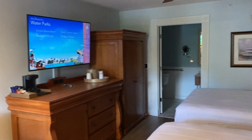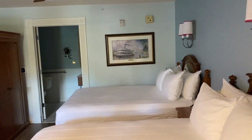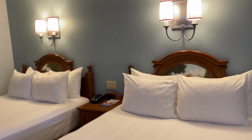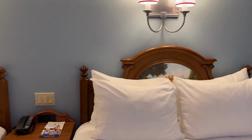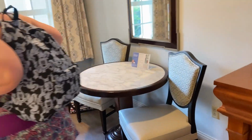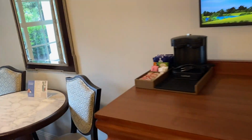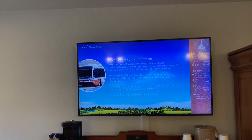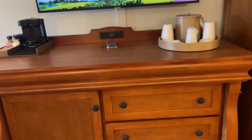Okay, we've finally arrived at our room, 8057. Two big beds here. They look beautiful. I mean, I've seen it on the videos where people say, have a look at the picture, but that is just beautiful. We've got two nice seats to chill out at. Finally have Walt Disney World on the telly. Oh, I feel like we've arrived.